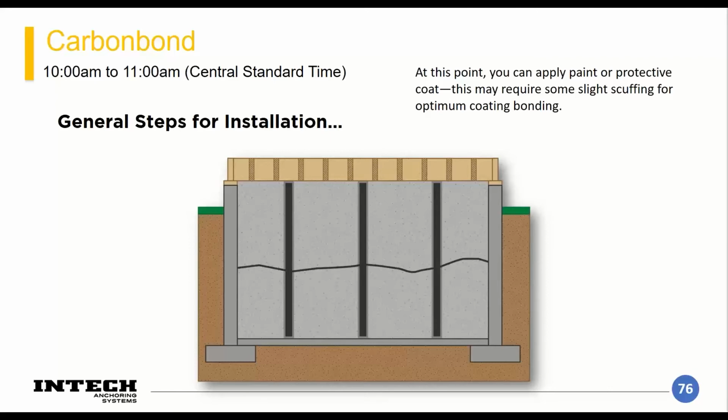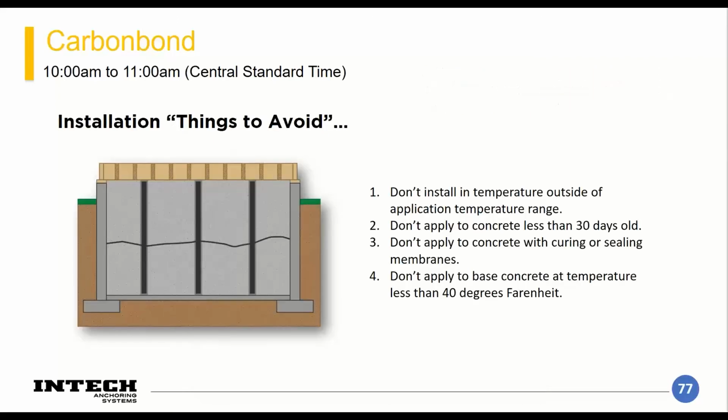And if it's desirable, if you want to paint it or apply coatings, you might need to slightly scuff the surface so that the paint or coating bonds to the resin. Otherwise, it might flake or peel off over time.